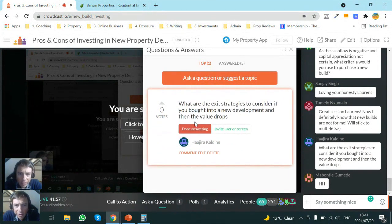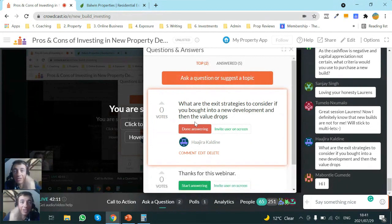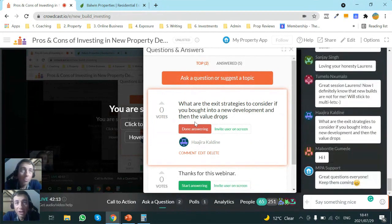What are the exit strategies to consider if you bought into a new build and then the value drops? Well, then you're screwed. I'm sorry to say. I mean, your exit is hold it and continue to lose and continue to fund it until eventually it's hopefully cash flow break even, or sell it at a loss and take the school fees out of that and take the learnings out of that. Unfortunately, there are very little exits.